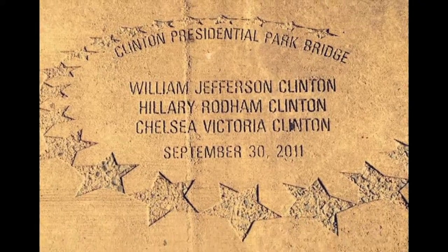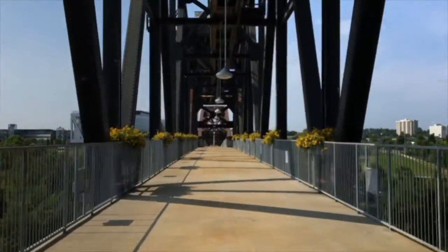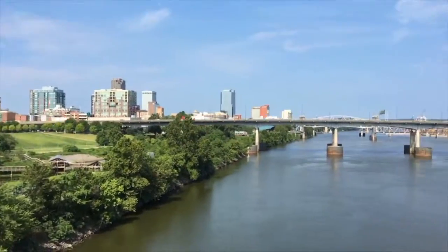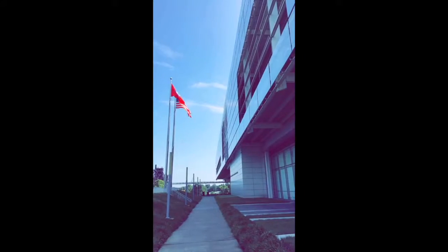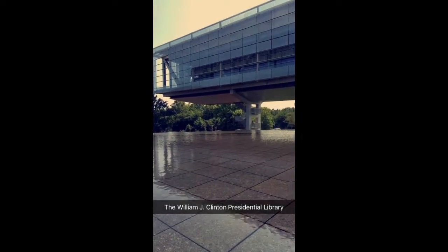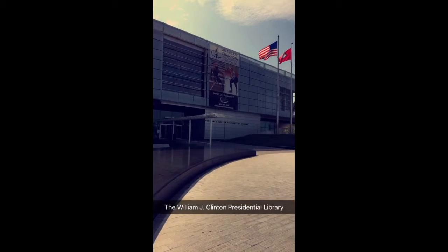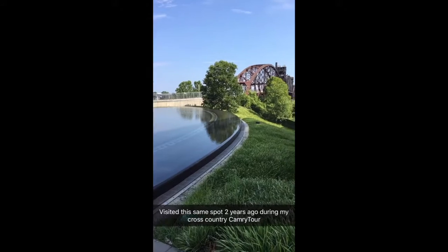So just a little hyperlapse that I did, kind of showing you this bridge walk. It's an old train bridge that they've converted into a walkway bridge, right by downtown, so it makes for great viewing. You can see the original train there, an illustration of what it would look like. And this is the actual presidential library. It's beautiful inside. I was in there 2 years ago, but was kind of in a hurry to get home to St. Louis with this trip, so just decided to do some video and pictures from outside.